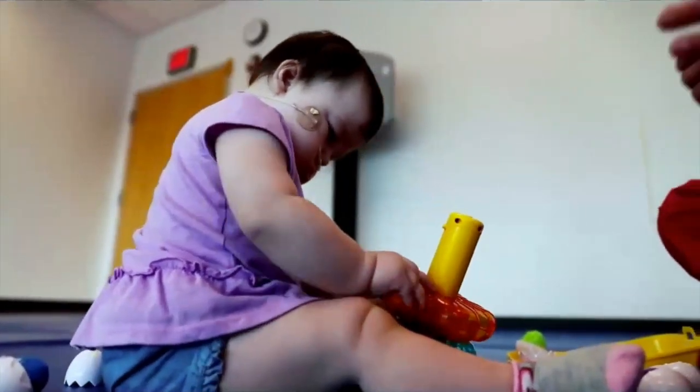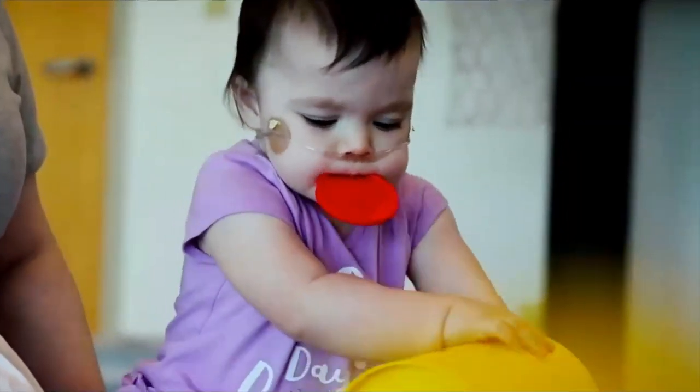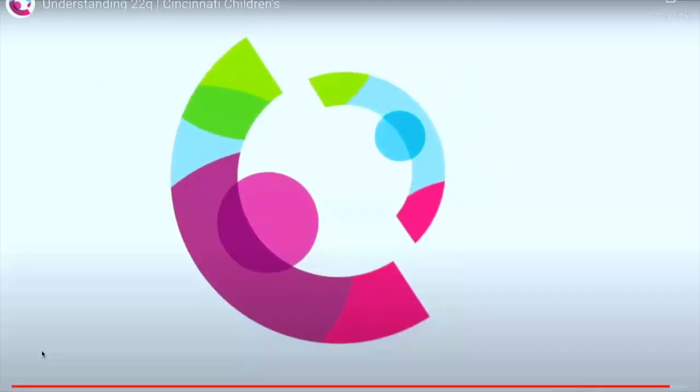McKenna is now 18 months old and her health is improving. She takes daily medications and needs physical and occupational therapy to help get her strength back. While 22q will continue to present challenges, McKenna's mom says her little fighter is in a good place. It's one day at a time, and don't give your hopes up.